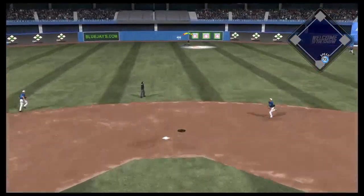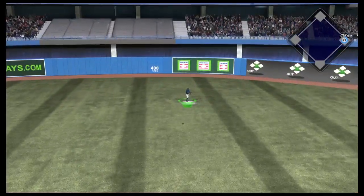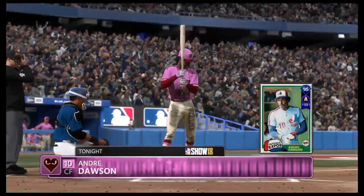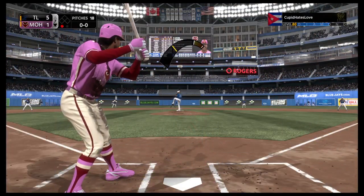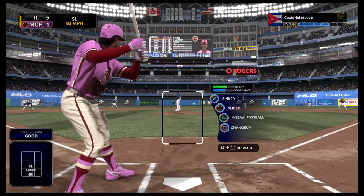High fly ball out to straightaway center. Clock waits on it. 1 out. So the lineup flips over, and digging in, Andre Dawson. It was a flyout for him in his last trip. In there for strike 1, 0-1.